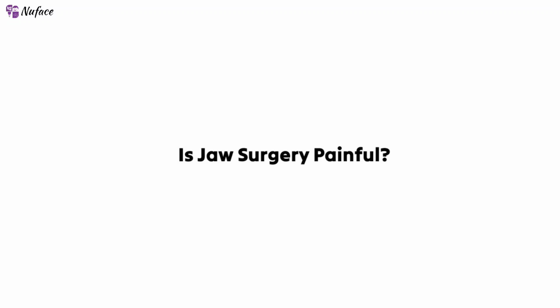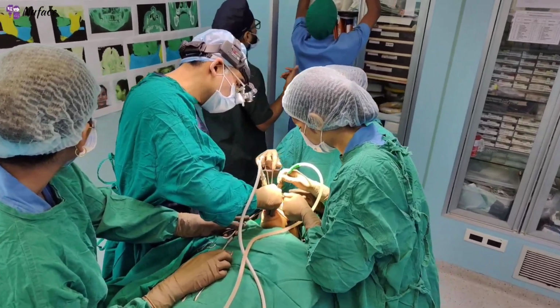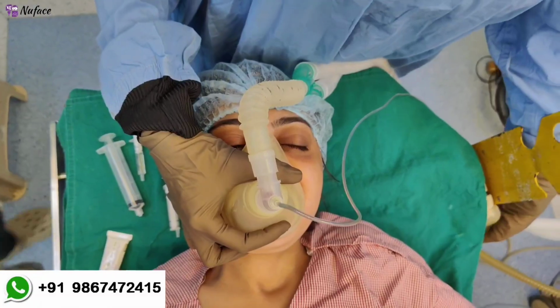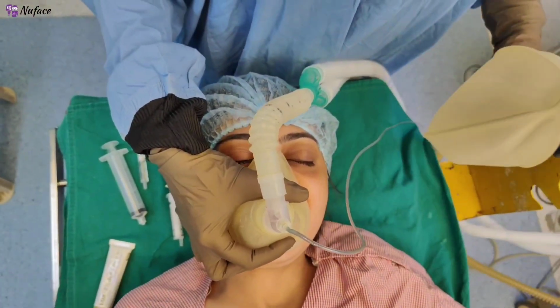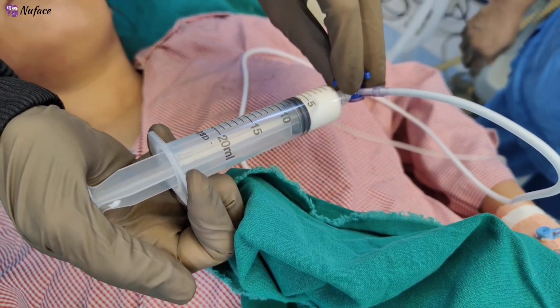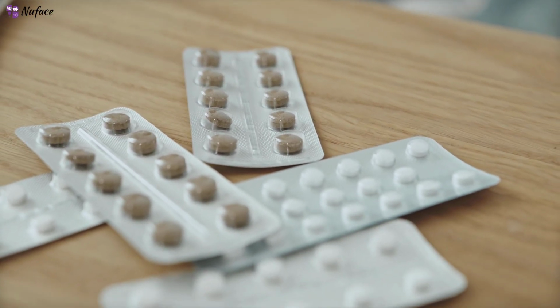First of all, is jaw surgery painful? No, jaw surgery is not really very painful because the surgery is done under general anesthesia. So during surgery, the patient does not feel any kind of pain. Of course, we give good painkillers, and the painkillers are continued post surgery for 5 to 7 days depending on the requirement. But yes, sometimes because of some swelling or movement, a little discomfort might be there, which gets better day by day.